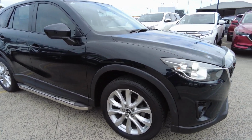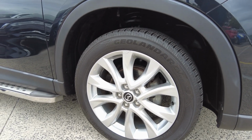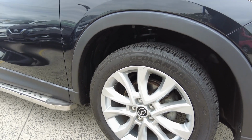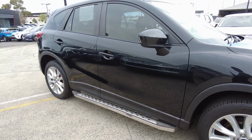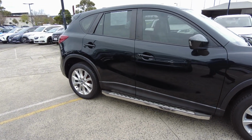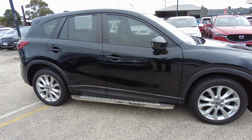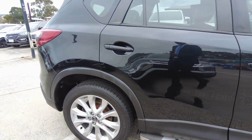So coming onto the side, guys, you've got your first alloy wheel here, really good condition, one scratch, not too bad, can't notice it that badly. Tires look in really good condition as well. This one does come with the side steps, and you've got your color-coded mirrors as well as your handlebars, and then you've also got the keyless entry on the driver's side door.